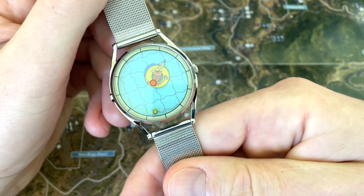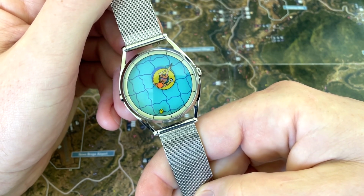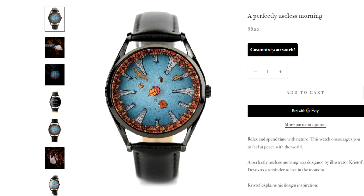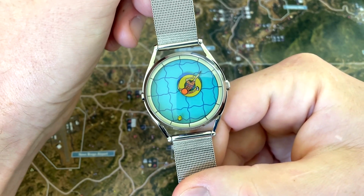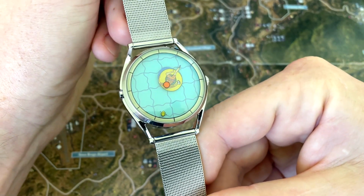And this artist does have two other watches that are pretty similar to this one. There's a Perfectly Useless Evening and a Perfectly Useless Morning. I think this one though is the best, and I think it's showing with their sales and everything right now that this one is the best.